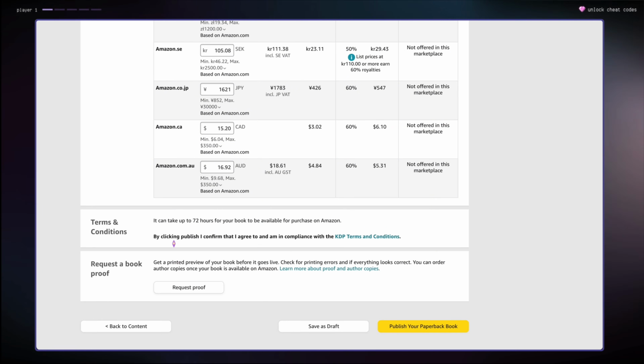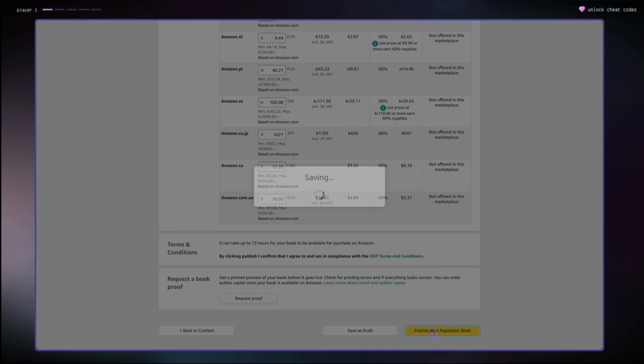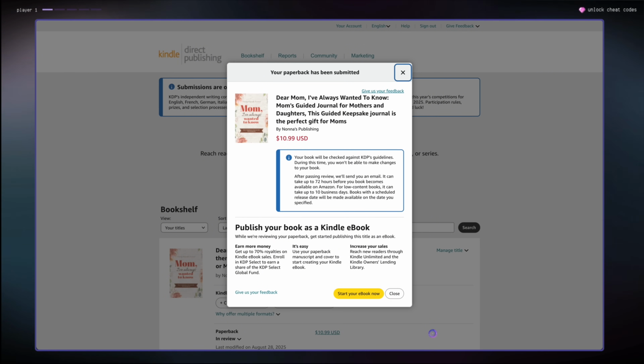If you want to get a printed preview of your book before it goes live, you can request proof. I don't care about that, so I'm just going to click on publish your paperback book. Guys, it takes about 72 hours for your book to get approved, but once it does, it'll be live on Amazon for anybody to buy, and you can start making money from this side hustle. You see how quick we were able to create that?